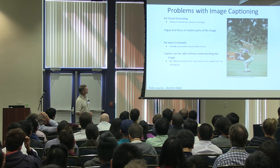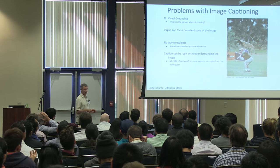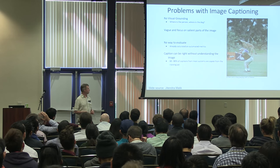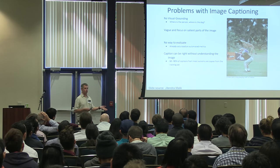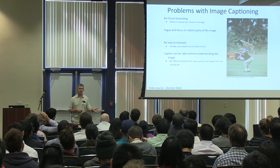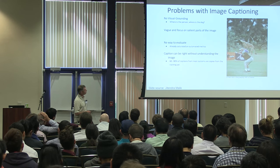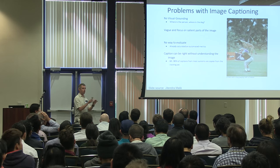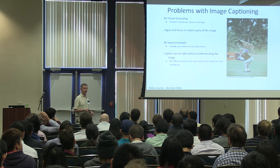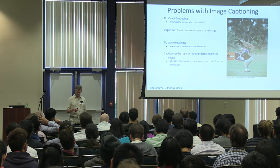So this is a slide I got from Jitendra Malik. We don't have a good way of evaluating the quality of these captions. And you can generate a caption that does well by these automatic metrics like BLEU score, and it has very little correlation to the content of the image. The captions that people like usually just capture a small aspect of the image, and they're not describing everything that's going on. So this is really not a well-posed problem.